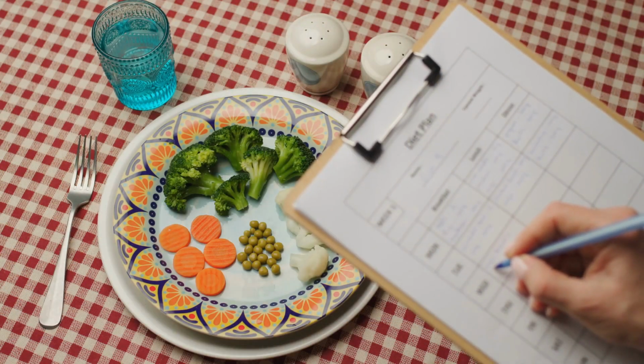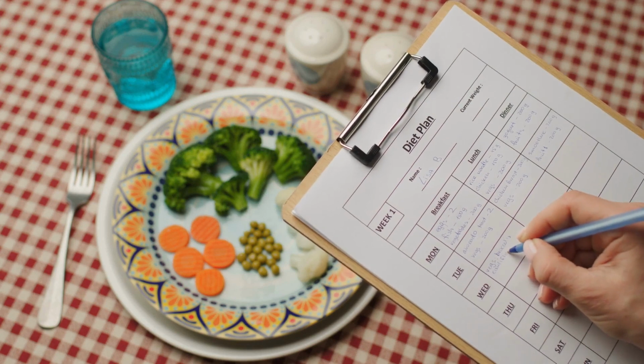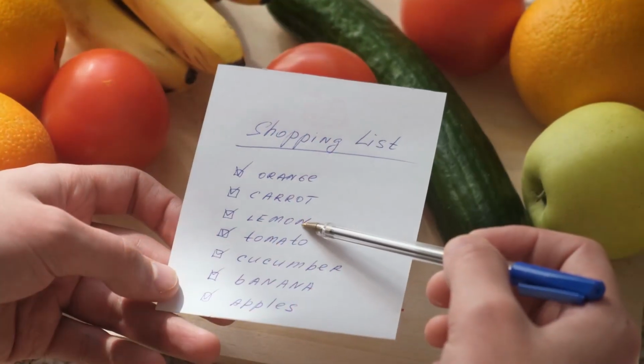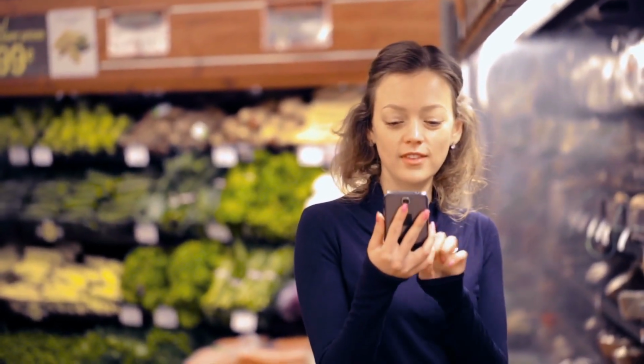But why stop there? ChatGPT can also help you create a weekly meal plan based on your dietary restrictions and calorie needs. And it gets even better. ChatGPT can generate a comprehensive shopping list for you, categorized by ingredient, making grocery shopping a breeze.